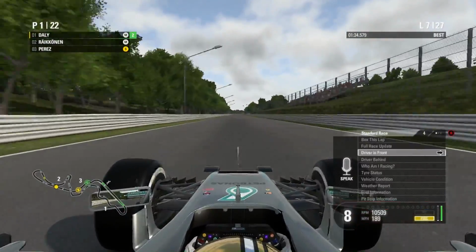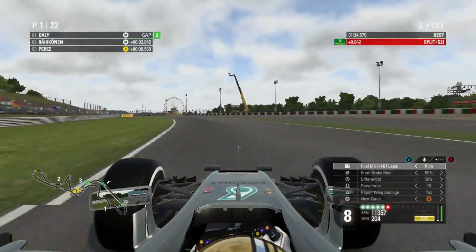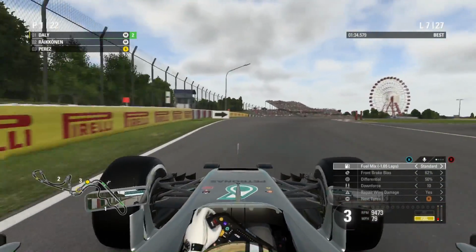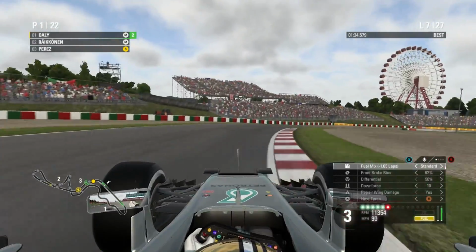Kimi Raikkonen behind on mediums. Raikkonen behind. The gap to the car behind is 3.3 seconds. They're on all mediums. We think they've got 2 stops remaining. The time last lap was a 1:35.5.